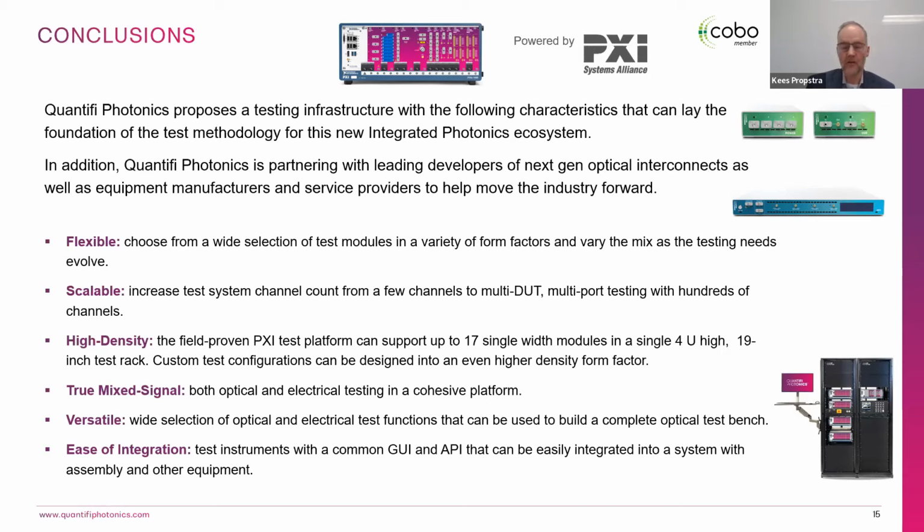This is not an easy problem to solve. So cooperating with the developers of optics, the equipment manufacturers, the service providers to help move the industry to the next level. So the infrastructure needs to be flexible, different kinds of test modules, different kinds of form factors, because the mix is going to change throughout the product life cycle.